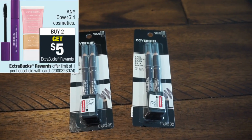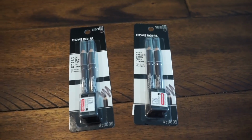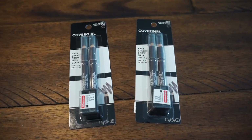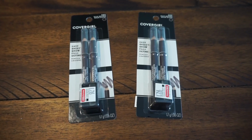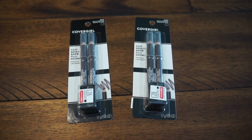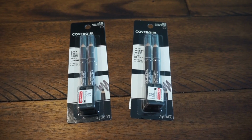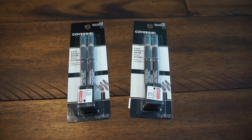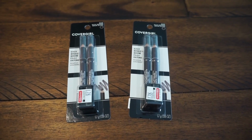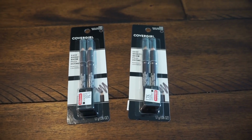They are buy two, get a $5 extra buck. Now that's all CoverGirl this week, so you do not have to get these twin brow pencils if you do not want them. But if you grab two for $11.98, we have $3 off one insert coupons. Use two of those. Those coupons are expiring 8/8, so August the 8th. So this is the week to use them. It will take off $6, making them $5.98.